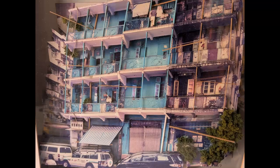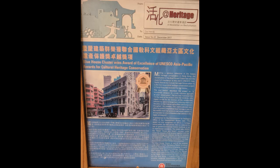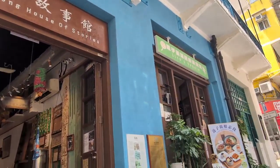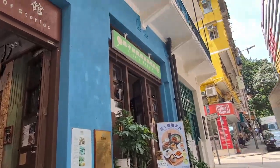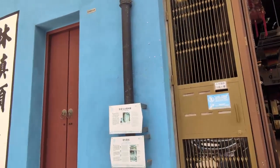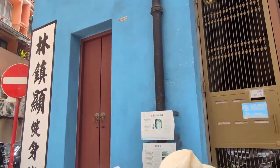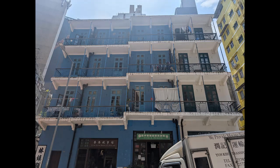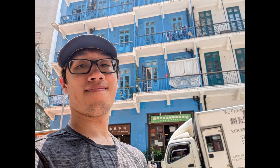The Blue House cluster is a striking example of Tong Lau. The Blue House is a cultural icon with a rich past, from martial arts schools to free education centers. The Blue House in Wan Chai is one of Hong Kong's most iconic examples of living heritage, a rare case where conservation preserved not just architecture but community life. The name comes from its vivid blue exterior, painted in the 1990s using leftover paint from the Water Supplies Department, a quirky twist that gave it instant character.